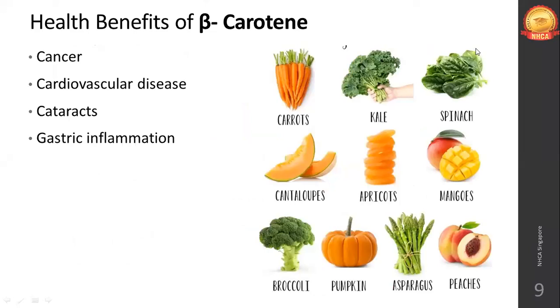Next, coming to the health benefits of beta carotene, it is anti-carcinogenic, so it can reduce the risk of cancer, especially female reproductive cancer, gastrointestinal cancer, oral cancers, lung cancers.